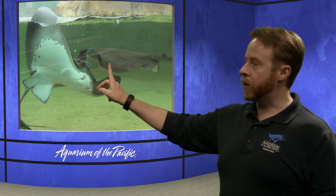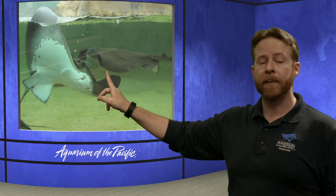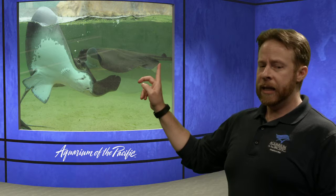You can even see it on the other ray in the background. This is the back of it, and underneath you can see the light belly. Now, if you look real close right there, you can actually count. There's 5 gill slits per side. So they share that characteristic too. Only this tiny little dorsal fin on their tail. So most stingrays won't have any big fins on their body.